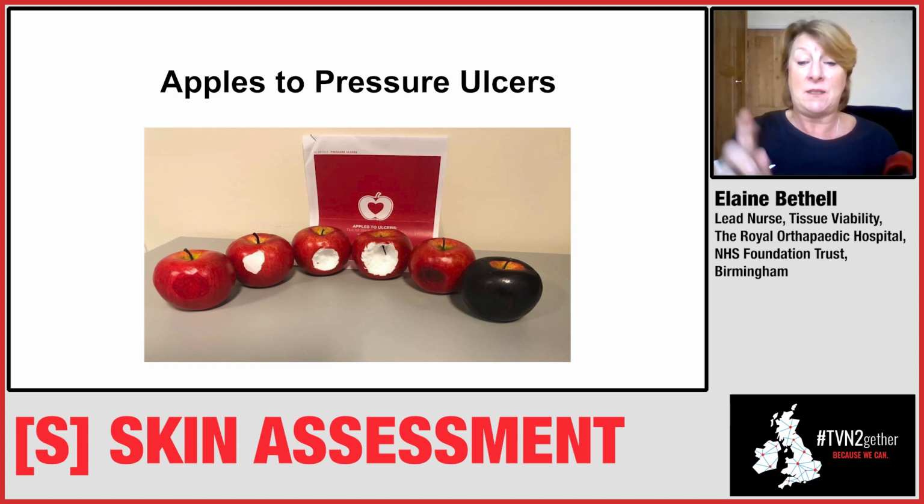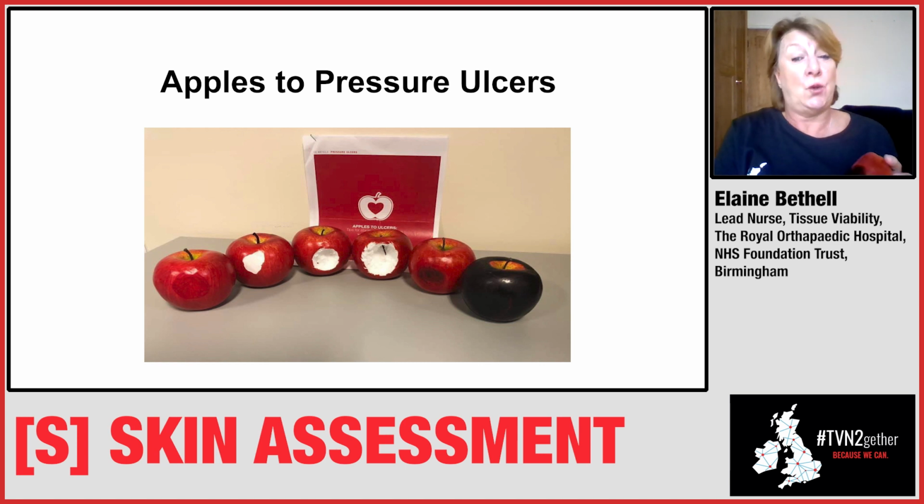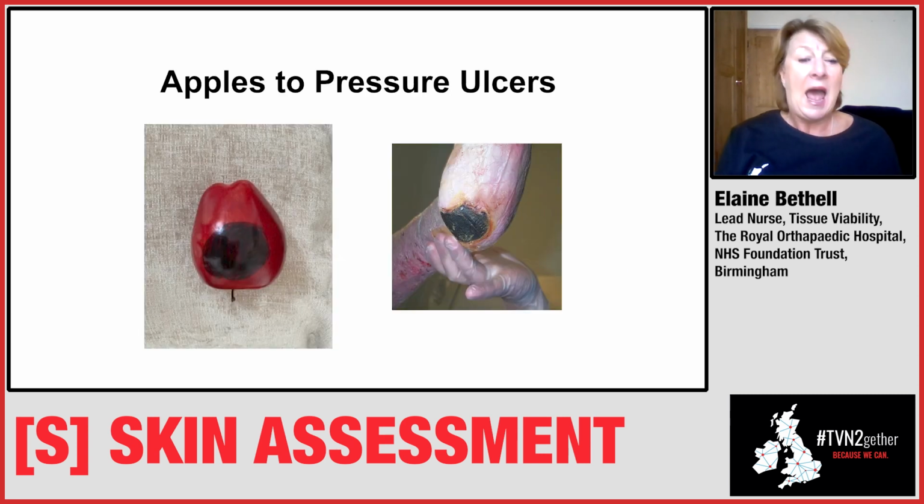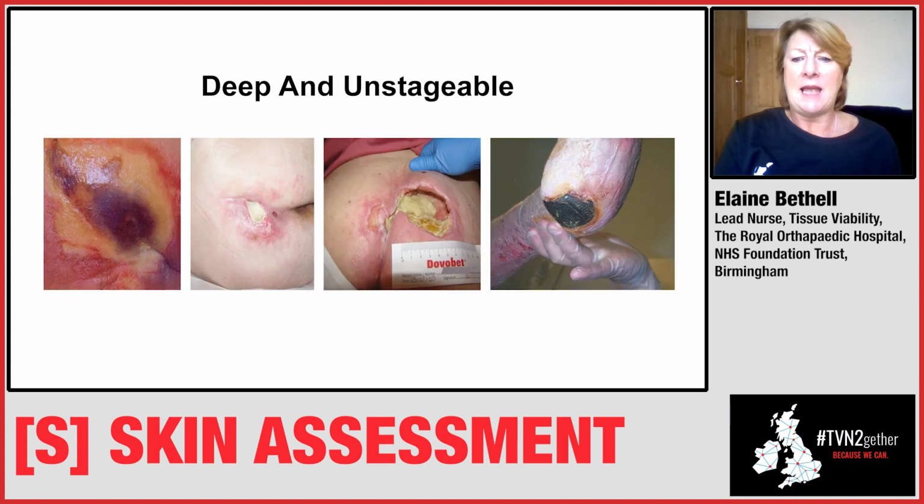And then we have the red, the persistently black apple, which is your deep and ungradable apple. And this is where you have a very deep and unstageable pressure ulcer, very hard. You cannot tell the depth of it, but what you do know is that it is a very deep pressure ulcer. And again, if we use the apple analogy, you can see it's hard, you can knock on it, you've got a very, very hard heel. There's a lot of damage underneath there. And again, some examples here. It may be black or it may be thick, horrible slough. Ugh, that apple's gone really nasty and horrible inside. You would not want to eat it.